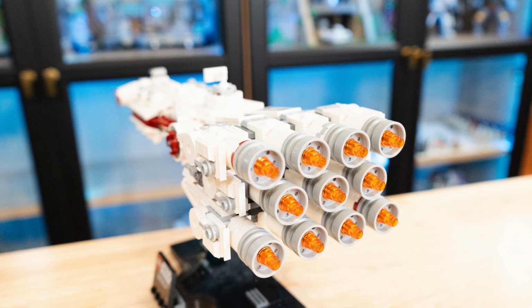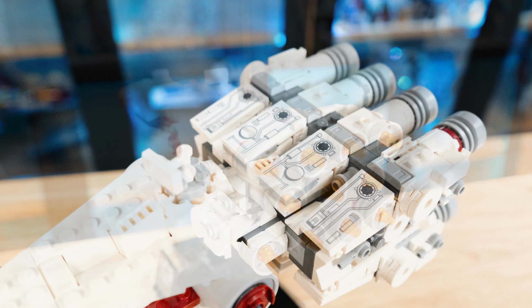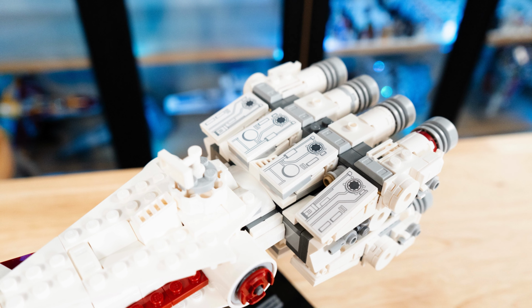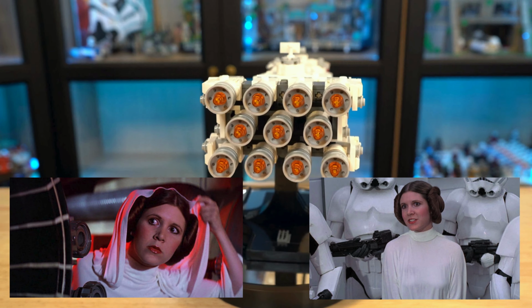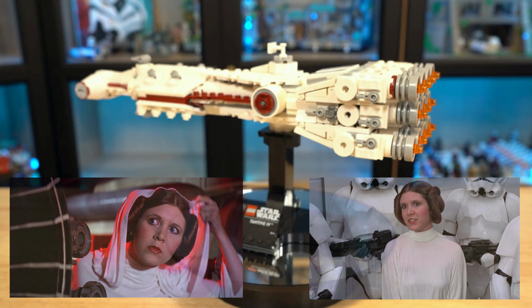There is 11 thrusters total. It just makes this ship so cool, so iconic. It's actually everyone's favorite feature. But other than that, the Tandem 4, there's so much to kind of go off of also. Darth Vader is very famous for being part of this ship, in the very first scene of A New Hope, of course, with Princess Leia trying to escape, so on and so forth. Of course, the history is just endless on this ship.